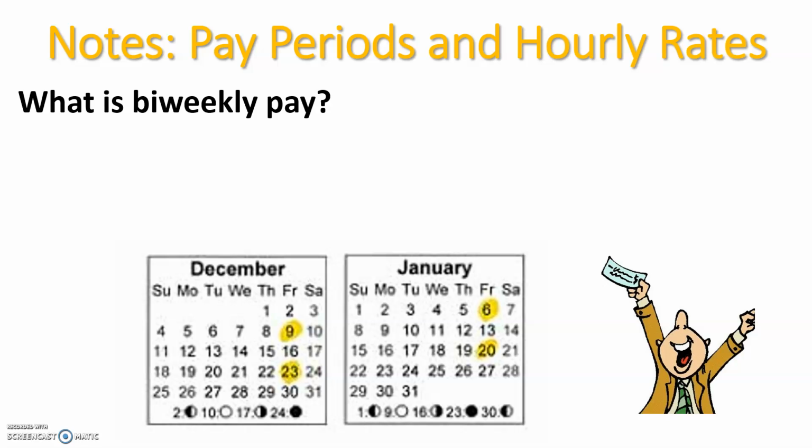The focus of this lesson is pay periods and hourly rates. We're going to start off with just some vocabulary, so let's take some Cornell notes. Take your lined paper, fold it in half. The left-hand side will be the question, and on the right-hand side, put the answer. So we're going to begin with the first question.